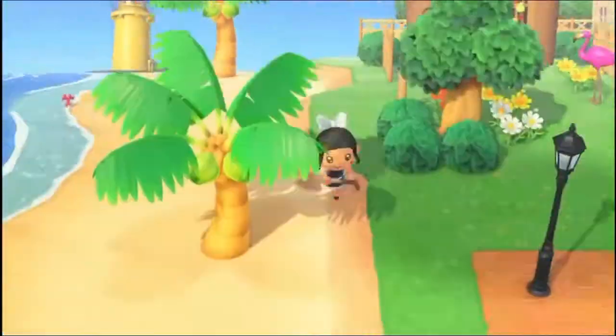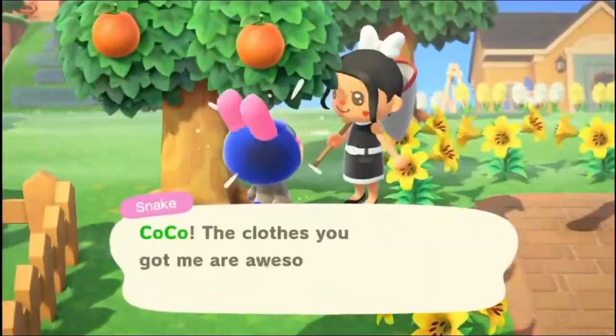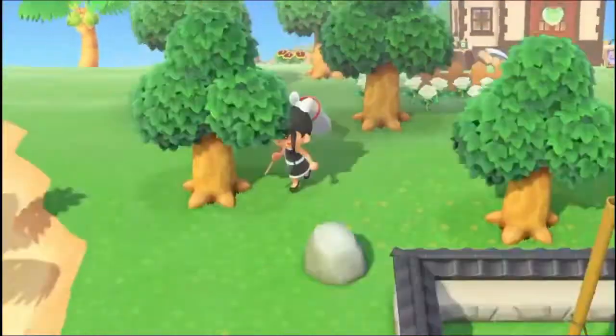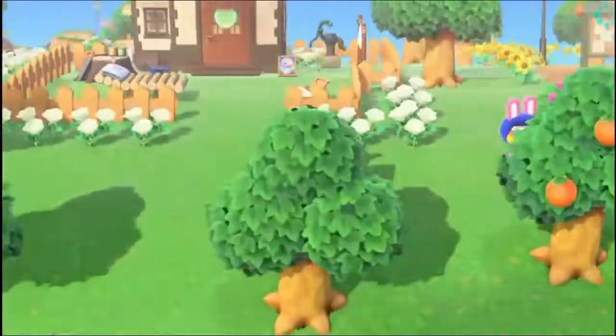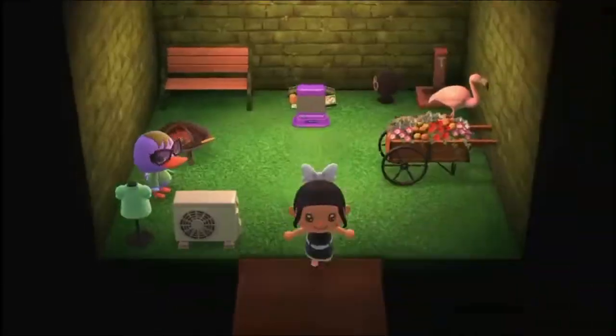And so the last thing that I do on my island is go around and shake trees, because I mentioned in the last video that I posted that every single day on your island there will be 2 furniture items that you can get from the trees. So I always go around and shake my trees, making sure that I have my net with me, because you never know when a wasp is going to come out and get you.